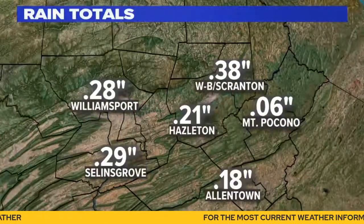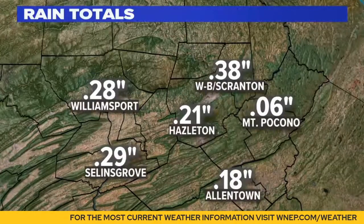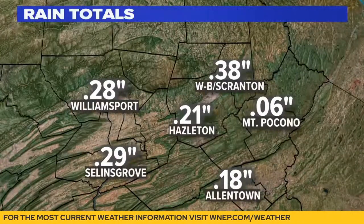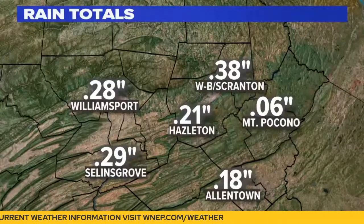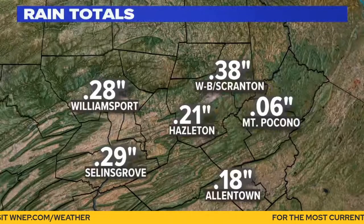We didn't get a lot of rain. We're only looking at about a quarter inch. You can see Williamsport, Selinsgrove, closing in on a third of an inch. That's it. But the rain's over with. What's not over with, though, the winds and the precipitation. Now we're going to see them change over to some flurries.